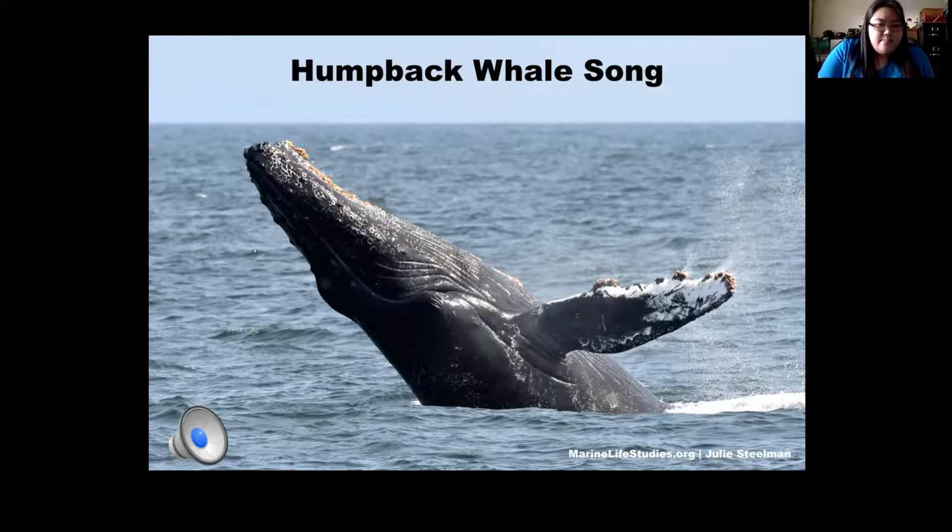And so what's weird about the humpback whale song is that these whales don't have any vocal cords. So all they're doing is moving air across different compartments of the larynx to make sounds. And so here's a little bit of humpback whale song.